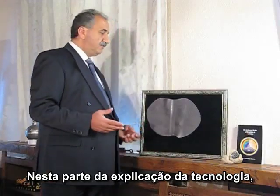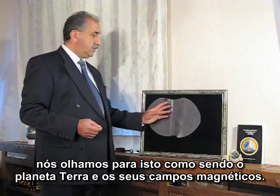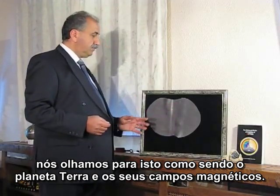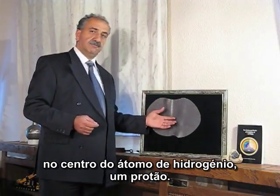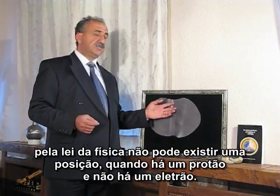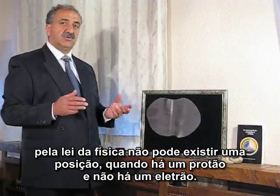In this part of the explanation of the technology, we looked at this as the planet Earth and its magnetic fields. Let us consider the same thing as a plasma in the center of a hydrogen atom, a proton. Before a proton, there is always a neutron, because by the law of physics, there cannot be a proton and no electron.